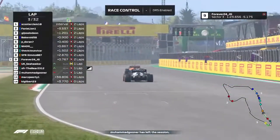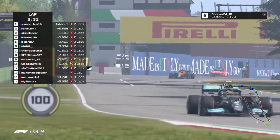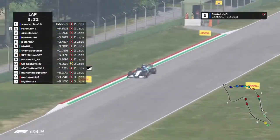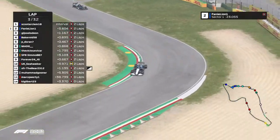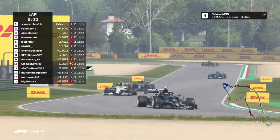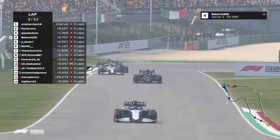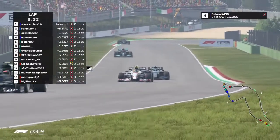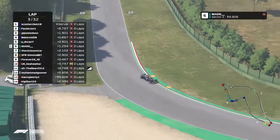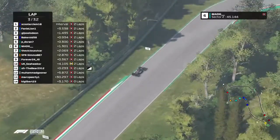So DRS is now enabled, so all those within 1 second of the cars ahead should be able to get DRS. Scooter Climb's lead is currently constant. He's not pulling away, so the incident between both the Aston Martins seems to be helping him out a bit. Baker will have DRS on Gijlodian. So we are seeing a DRS train form over here, led by Gp4, with Matt G desperately trying to get into this mix. He has fallen back a bit. So both Mercedes are running P6 and P7.